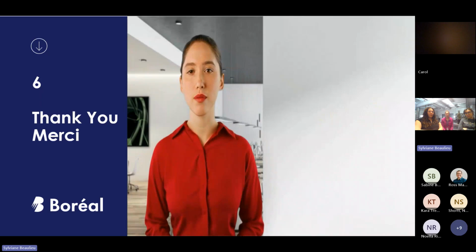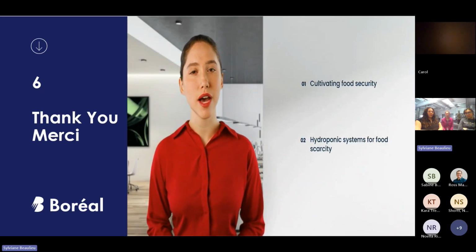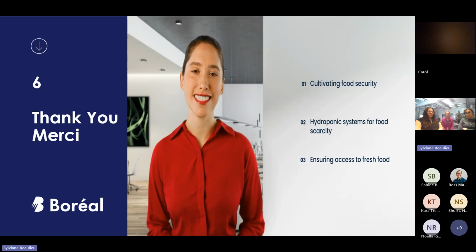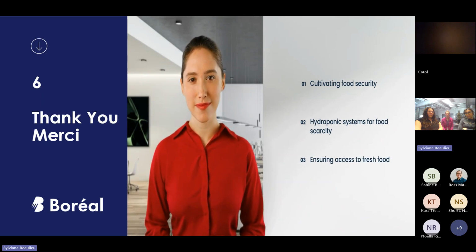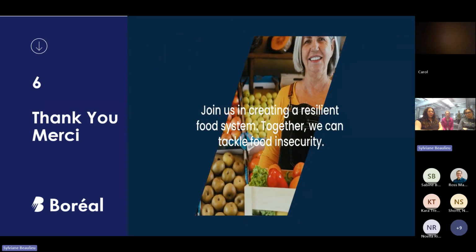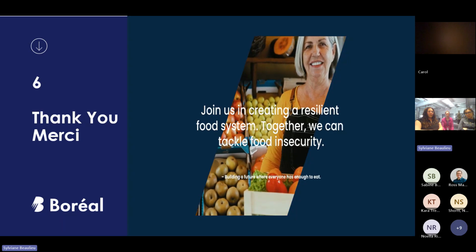In Northern Ontario, we're not just growing plants, we're cultivating food security. Our hydroponic systems are designed to address food scarcity issues, ensuring everyone has access to fresh, nutritious food. Join us in creating a resilient food system. Together, we can tackle food insecurity and build a future where everyone has enough to eat.